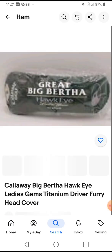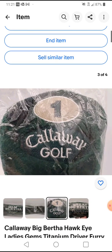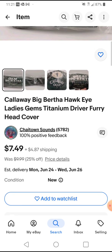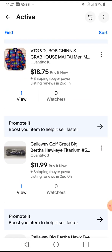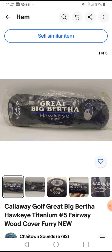All right, here's the other Callaway covers. So this was the ladies one. I left it the very first day, so then the second day I picked this up because ladies lose their driver covers, I guess. That sells for $10 all day, so I got a sale on that. And then I sold the 3-wood one already for $17.